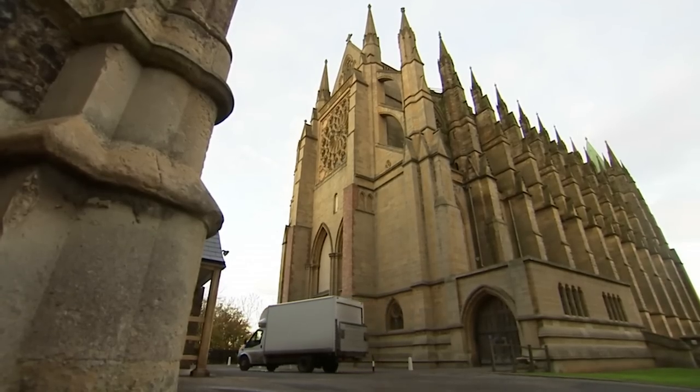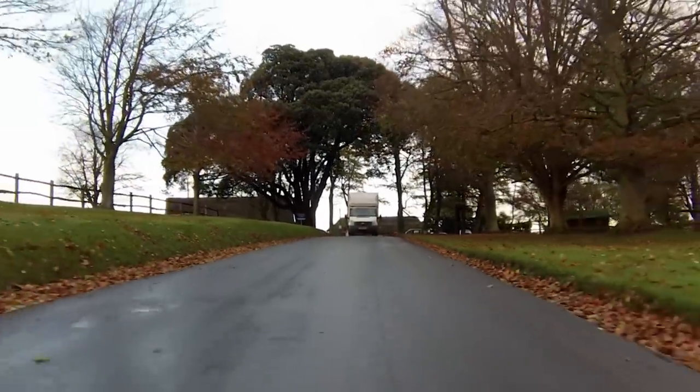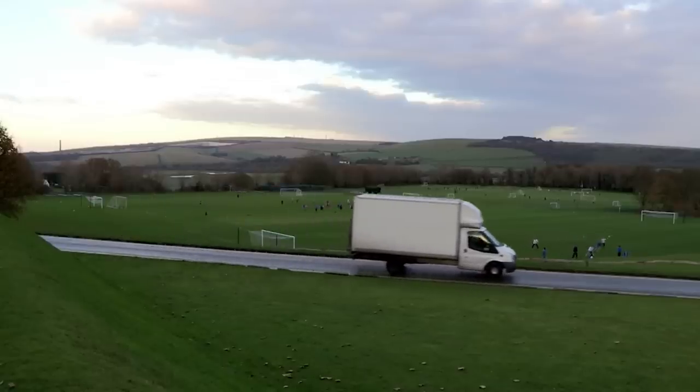What a place. It's amazing, isn't it? Huge, isn't it? And you don't know it's here. No idea it was here. I've driven down this area so many times. Ooh, cold.